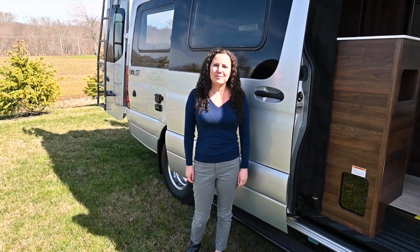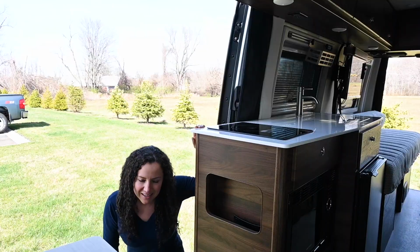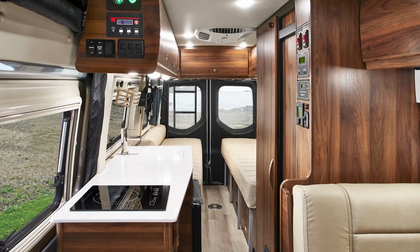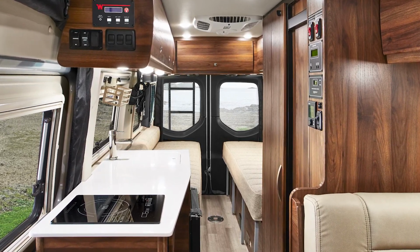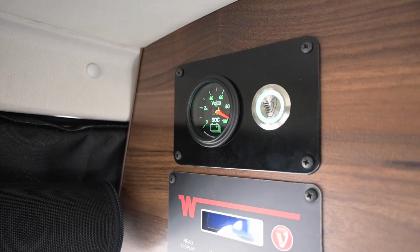Hey guys, so behind me we have the Boldt 70 BL, the other floor plan that we'll be going over today. Jumping inside, the most noticeable difference is that this unit has the Colombian walnut interior finish, which adds a nice depth to the feeling of this floor plan. Now, just like your KL, the control features are going to be located in the same place.